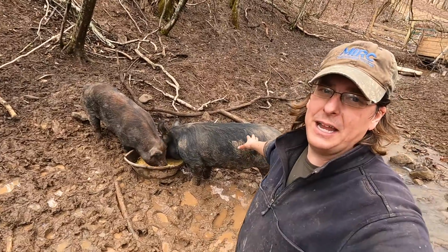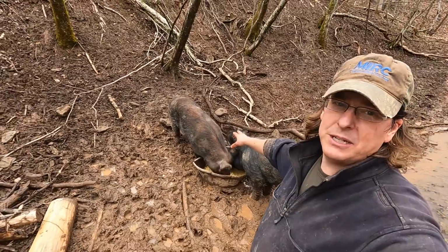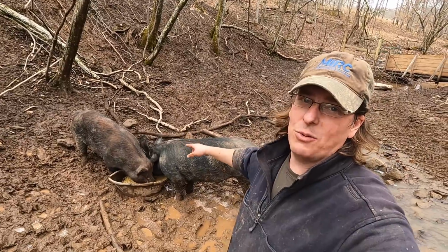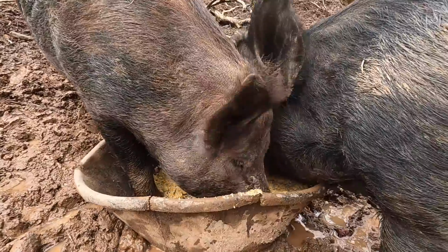Definitely, unnamed boar here is larger than Napoleon. We still want to put Napoleon in freezer camp, but we haven't yet. And I'm going to get into that here in a second as to why he's still standing.